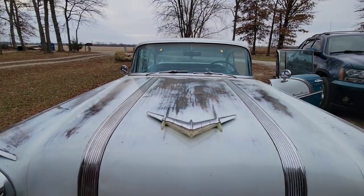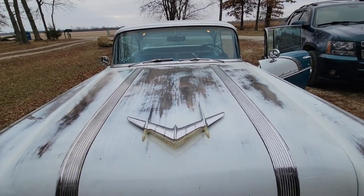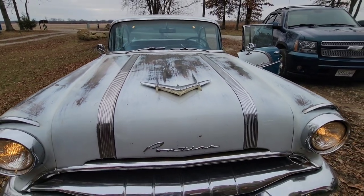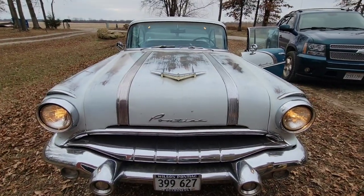Pretty dim. Yeah, I was wondering if I could see underneath there. I don't have a real bright bulb, and pretty much everything on this car is the original bulbs and things like that. Okay. It has about 70,000 original miles on it.